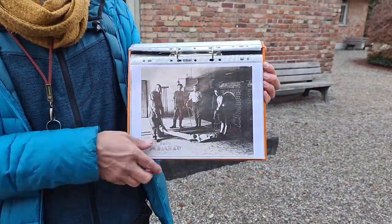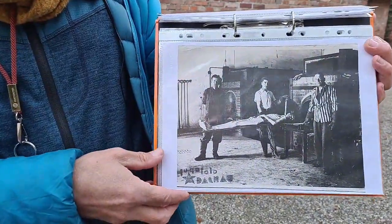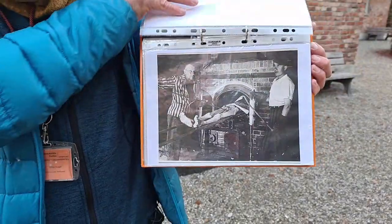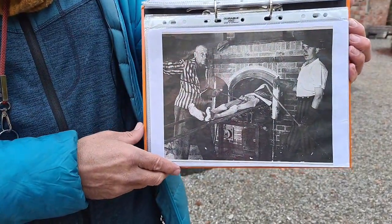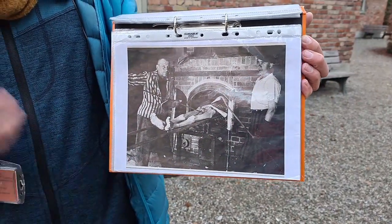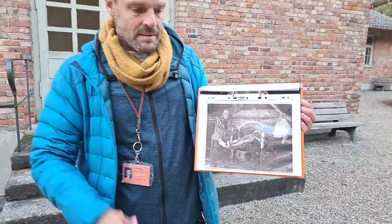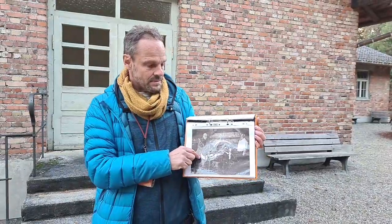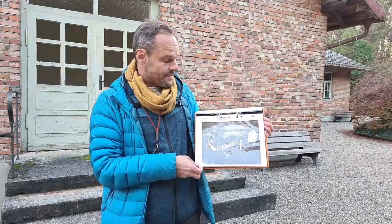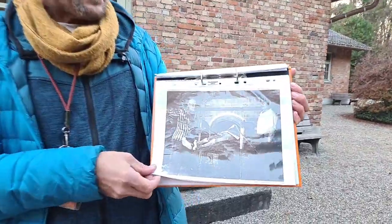You see these tongs, that's exactly what Eugen Seibold described, and then they were put with the tongs on the stretcher, and then they were pushed in the oven. And you see here that the prisoners carried their prisoner's number. So it was either written on the body, or it was written on a sheet that was attached to the toe, so that they could be identified.